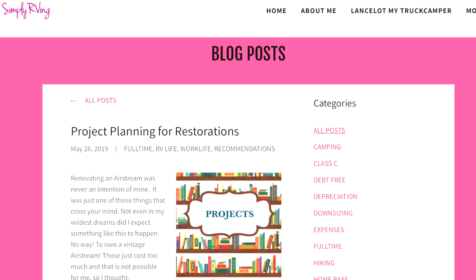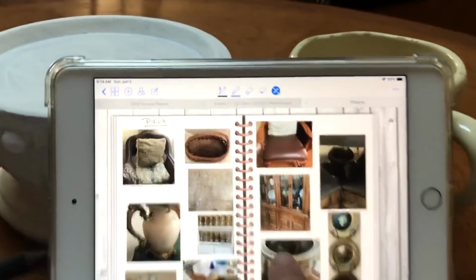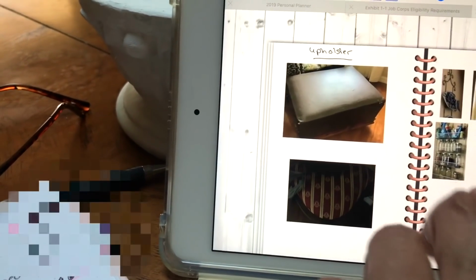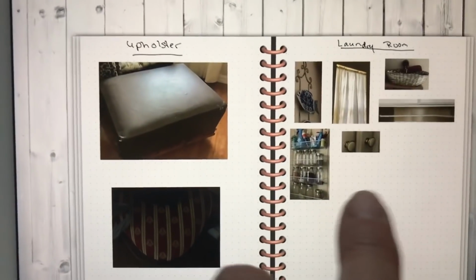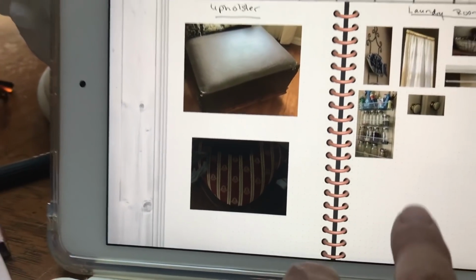Sorry, but the audio was bad here, so I will explain that I can easily categorize my project by things I have to do, like maybe paint, or I can categorize them by rooms, using the example of a remodel project, like I did with my Airstream. That's all up to you and how you prefer to organize your remodel tasks.